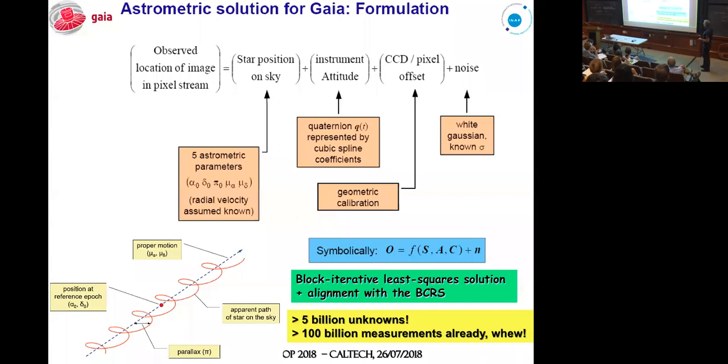The task is accomplished in a not at all trivial way. I told you global astrometry is performed by Gaia in the sky. We're not looking at connecting differentially the motion of stars in small fields. We're looking at connecting stars observed at 150, 180, 90 degrees apart in the sky. And this is implemented in a global astrometric solution that essentially solves for the 5 astrometric parameters plus spacecraft-related parameters plus calibration-related parameters plus error bars for all the stars observed by Gaia at once. And this is quite a task. It's of order many billions of unknowns. But fortunately, as you have seen, we already reached a safe amount of redundancy with more than 100 billion observations.